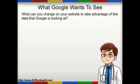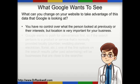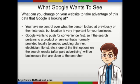So, what can you change on your website to take advantage of this data that Google is looking at? Well, to start, you have no control over what the person looked at previously or their interest, but location is very important for your business. So, that being the case, Google wants to push for convenience first.